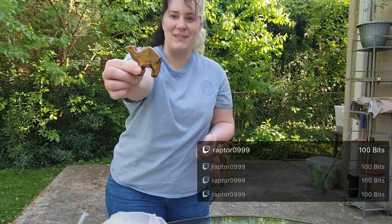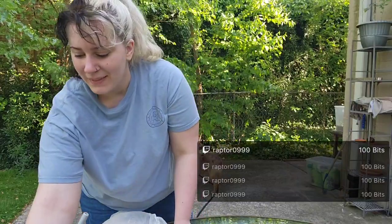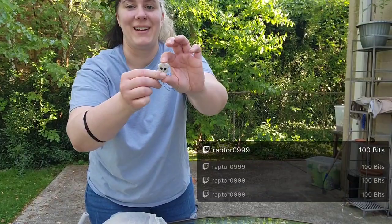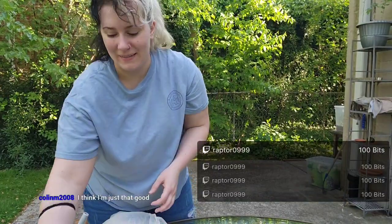I have a little camel that I made, and then this little skull, I guess. I don't even know, but yeah.